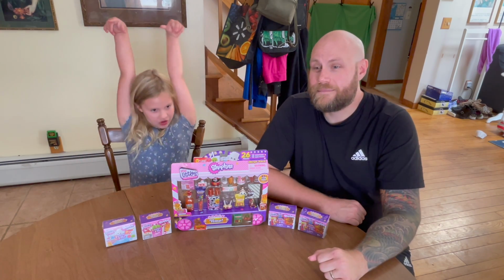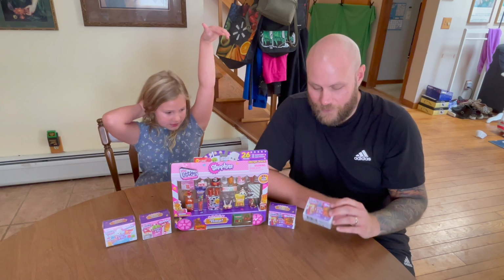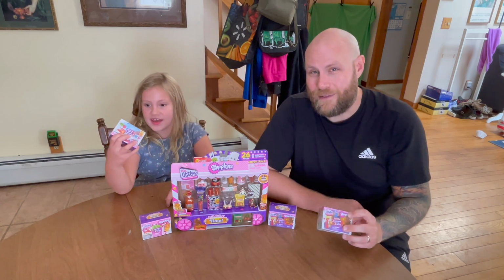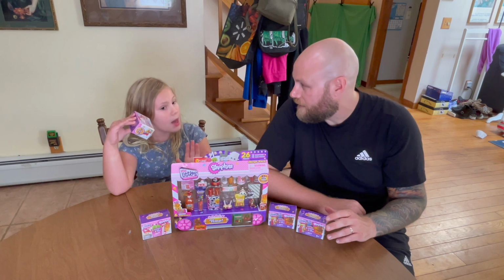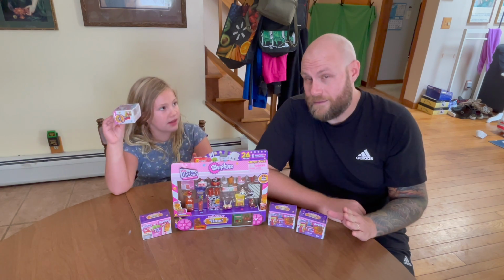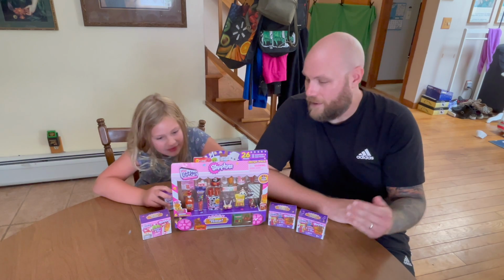It is Shopkins Real Littles. Guys, we used to really like these a few years ago, and apparently they're making a comeback because now they're back in the stores. Before we decided to get mini brands. Yes, right, this is like pre-mini brand days.